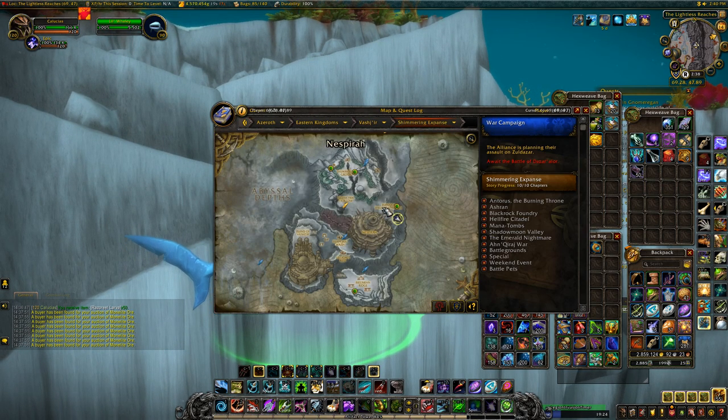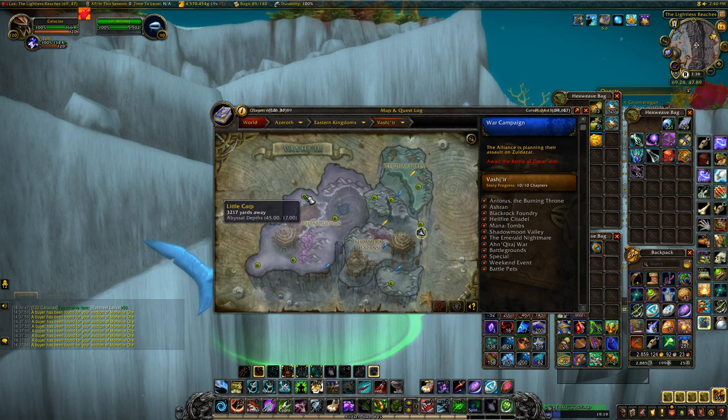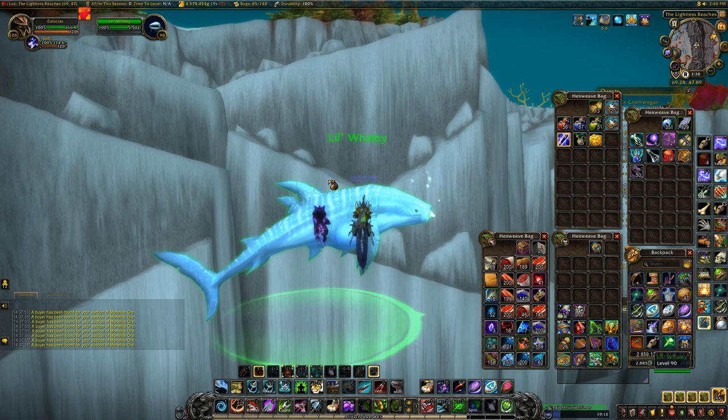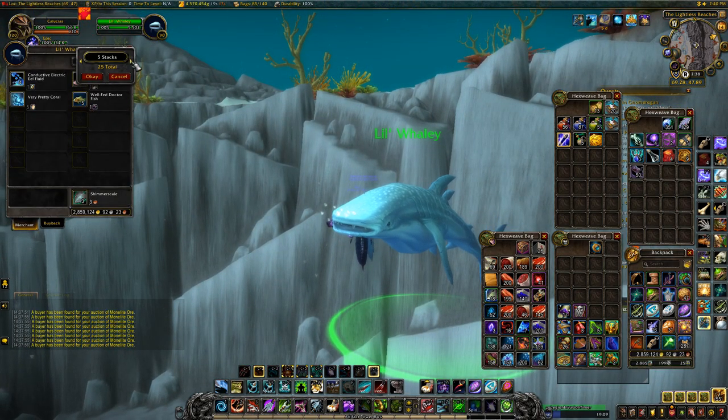This is where Lil'Whaley is, by the way, in case you didn't see before. Gloomy Bluefish is, I guess, yeah, okay, over there, Abyssal Depths. Okay, I'm just gonna use my flying mount. Forget about underwater mounts. Let's buy it all.